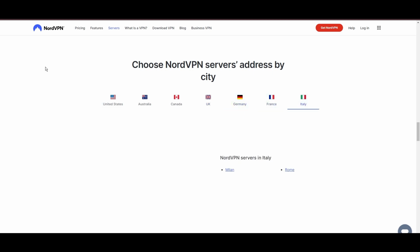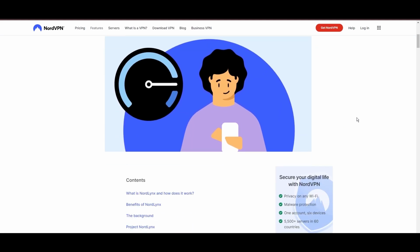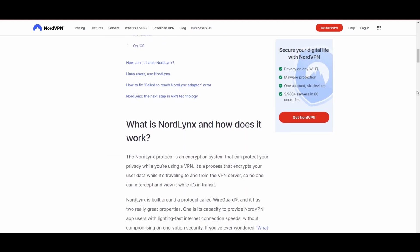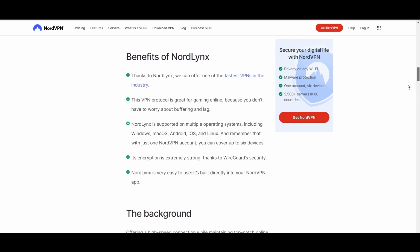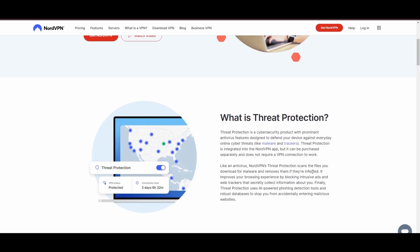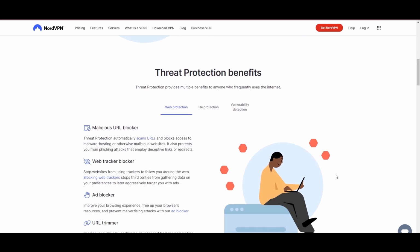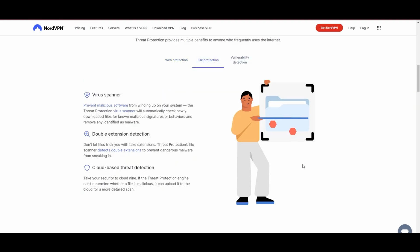NordVPN is distinguished by its use of NordLynx, a superior version of the WireGuard protocol, designed to provide unmatched speed and security. This means you can enjoy a smooth online experience with Aussie Broadband with confidence in the robust encryption of your data. NordVPN's dedication to security is clear with its features, including military-grade AES 256 encryption, a dependable kill switch that protects your data if your VPN connection drops, split tunneling capabilities, and obfuscation tools.